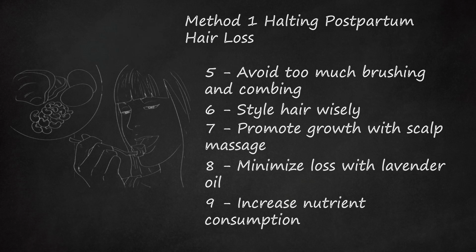You will need up to 650 extra calories per day to produce sufficient milk. Protein is one of the building blocks of hair. Getting enough lean protein from meat, dairy products, fish, eggs, and nuts can help your hair get strong and grow.